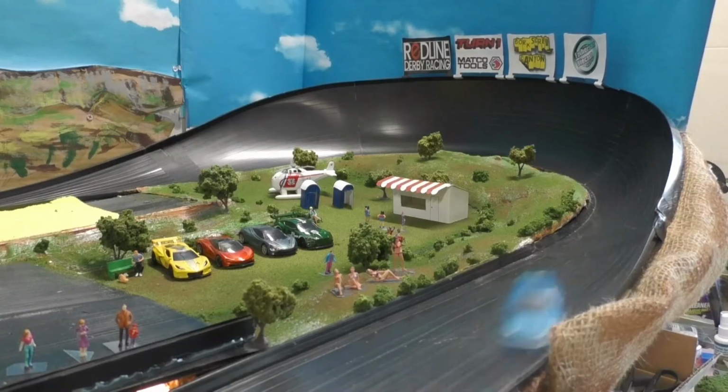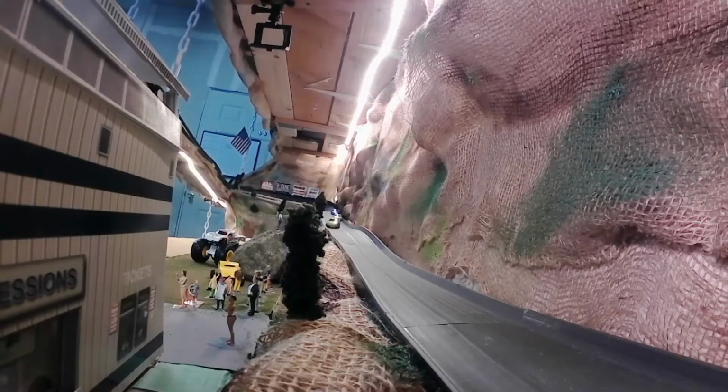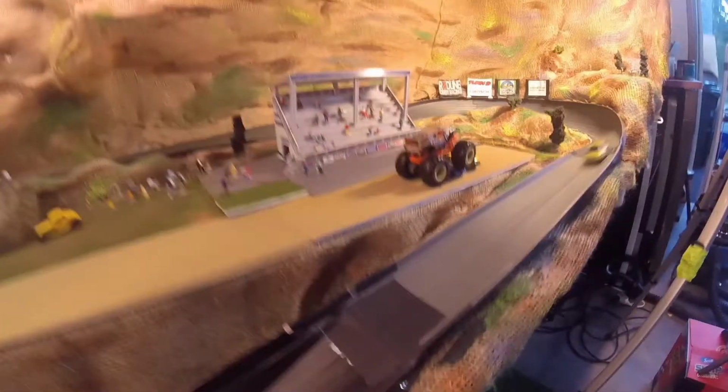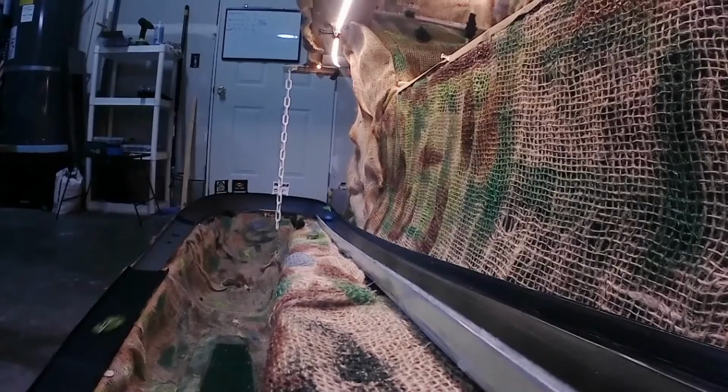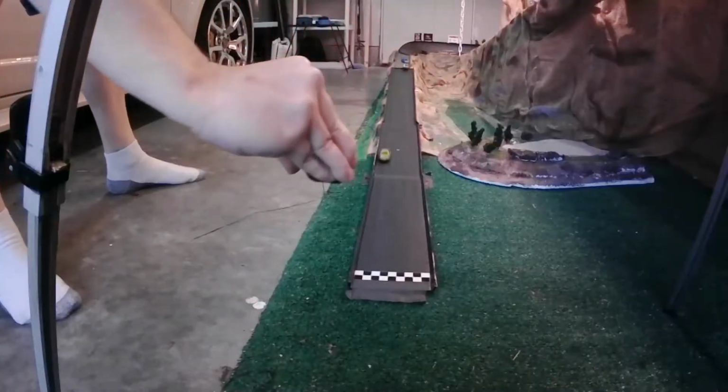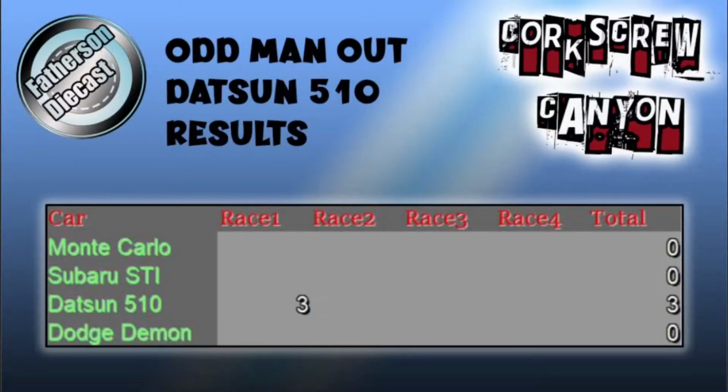You can see the 510 is in second place going into turn 1 and is trying to gain on the Lancer, but that Lancer is just on a really good run. That Civic is pressuring the Datsun as the Lancer just gets away and goes on to the win. Datsun does hold on for second place and does score 3 points. Moving on to race 2.